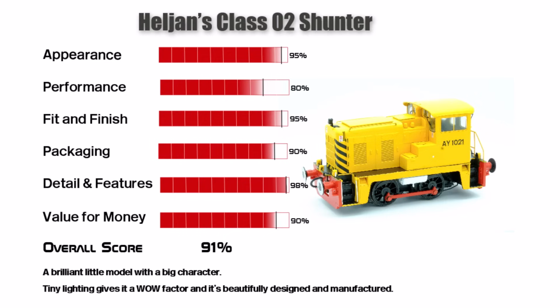Looking at value for money, well, the RRP for this is £169. But you can pick them up at most retailers for between £145 and £150. Compare that to the Hornby Ruston, which has an RRP of £199, retailing around £160, and this Heljan model looks better value, especially with the fine lighting fitted on this model.